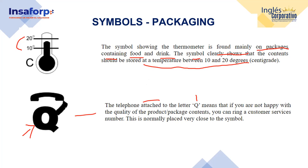Listen. It means that if you are not happy with the quality of the product or package contents, you can read the customer services number. So if you didn't like what you got in the product, then you can call. That's why this Q is related to quality. Quality of the product or the package, whatever. It allows you to make that phone call and express that you are not happy with that product.